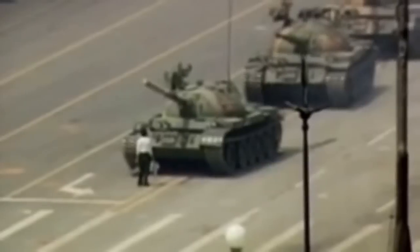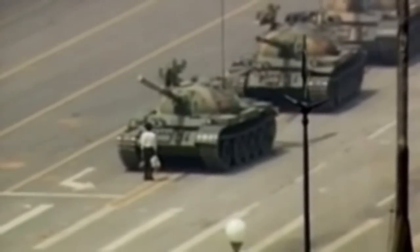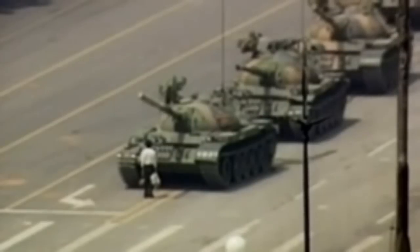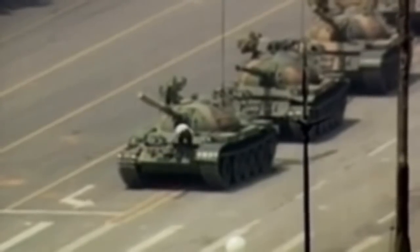The Chinese were protesting in Tiananmen Square. Here you see the famous man named Tank Man, who was later detained by the Chinese, stopping a whole row of tanks going in to stop the protesters.